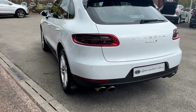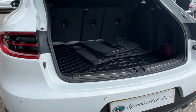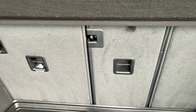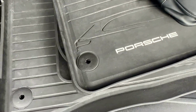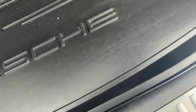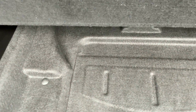Let's take you very close all the way around. Electric tailgate. The boot is lovely and clean. It's got the load liner, split folding rear seats, through load facility. It's even got the rubber mats to protect the carpet set. So it really has been very well cherished. The carpet under there almost like brand new. Additional storage just under there. Lots and lots of space in the boot.